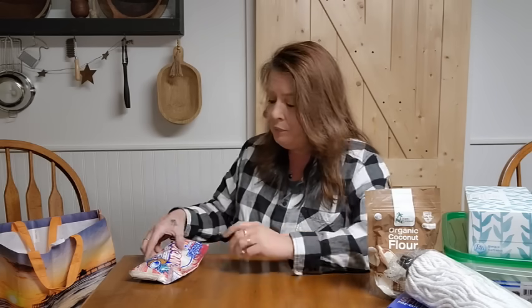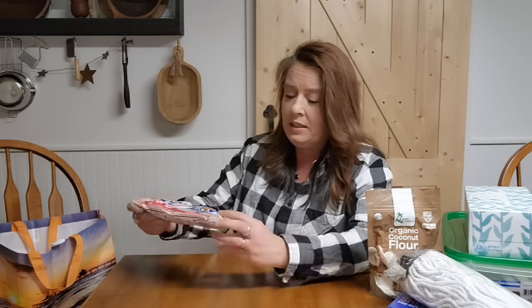The next thing I grabbed is coconut flakes. We love to have coconut flakes. So many different things you can make with these. Toasted coconut, all kinds of stuff. You can put them in your cakes. You can put them on all kinds of stuff. They're great in granola. Lots of good things to do with coconuts. So we like to keep a good stash of those in the pantry.